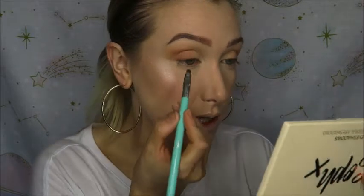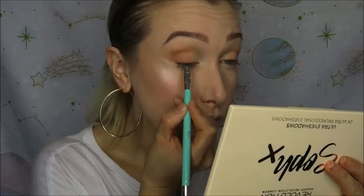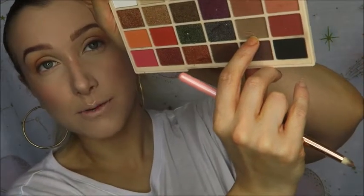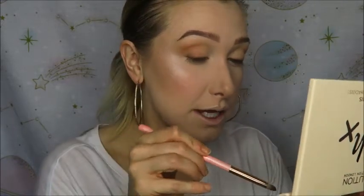I'm just going to do that same thing again, just because it's not as dark as I would like it to be. But you can leave it like this if you would like it to be more subtle. And to make that even smokier on the outer corner, I'm going in here with the colour Pug. I'm talking really fast because my camera battery is about to run out. I'm just taking that on this little brush here, and I am really smoking out the outer corner of my eye.